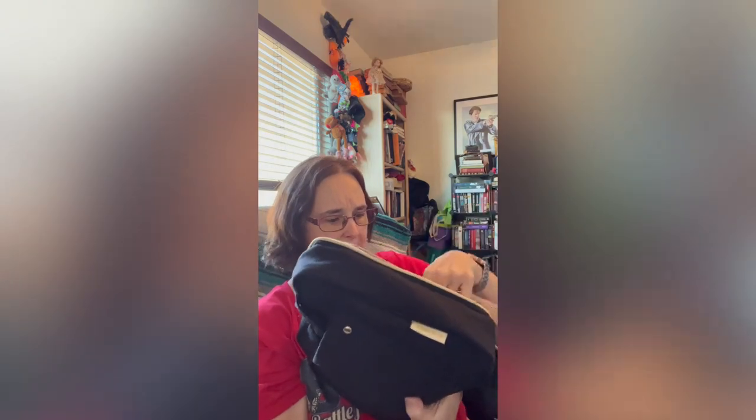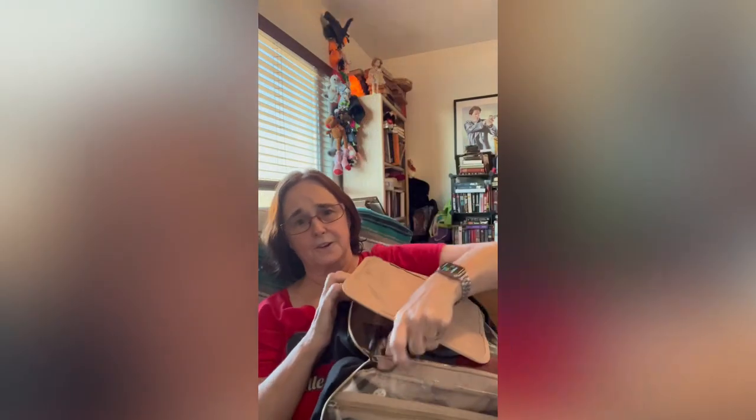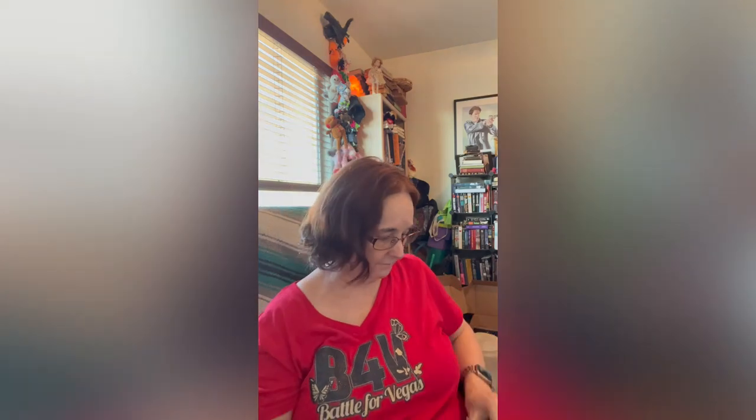Then I have this awesome bag. You see it zips up, and it's not very big when it zips up, but when you unzip it, it hangs up. It has a little handy dandy hanger, and I really do like that because there's not a lot of counter space in the bathrooms, and this can hang on the door.